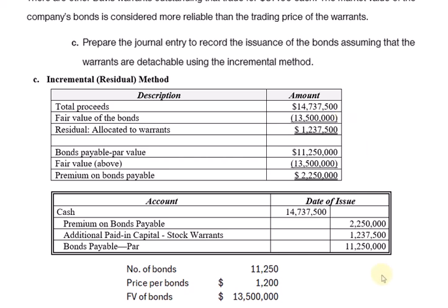How do we come up with that? Well, the number of bonds times the price per bond that's currently trading gives us $13.5 million. So 11,250 times 1,200 gives us $13,500,000. That gives us the residual that we could allocate to warrants. Now what we know is we can compare the bonds payable at par value to the fair value, and we know that the premium is $2,250,000. So we drop in the various amounts, and you can see the entry down here below.